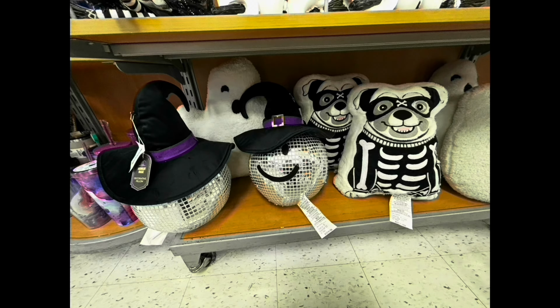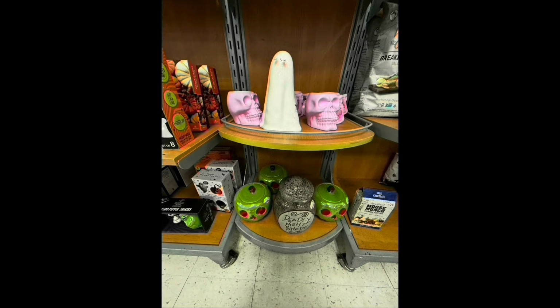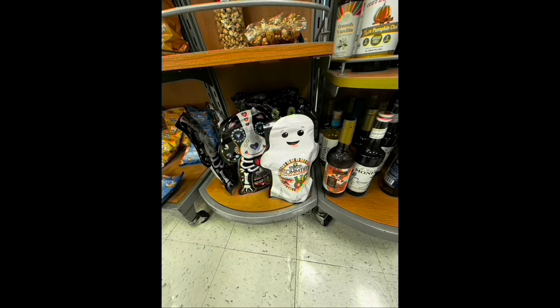I also found what looked to be a cowboy disco pumpkin, and I also really like this ghost that I found. They also had some green and red poison apple canisters, and of course, can't forget about the gummies.